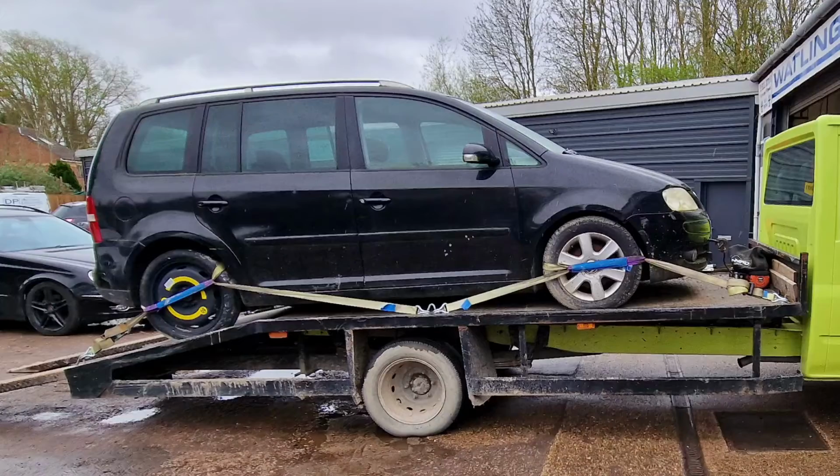So I'm just on my way to the yard now. I'm going to pick up the truck, and then me and Jay are going to make our way over to the auction house in Enfield. But before we do that, we've got to drop a car off. We've sold the Touran, so we're delivering that to St Albans on the way to Enfield. It's worked out perfectly, got a little delivery fee to deliver the car, so it's actually not going to be too bad of a day.